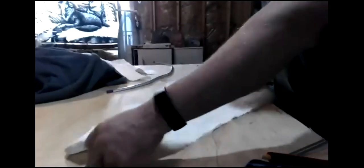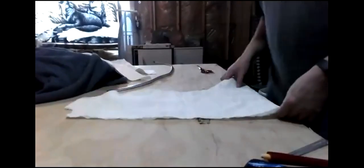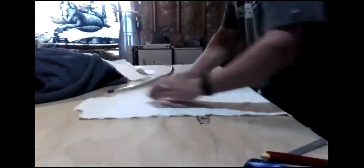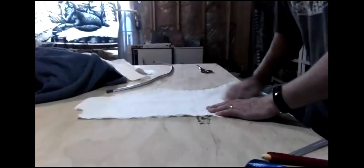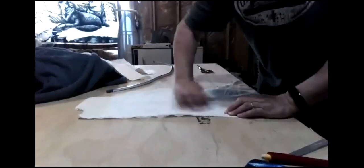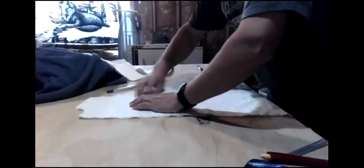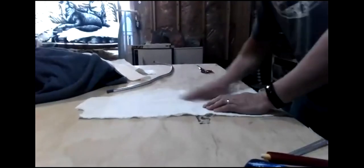Ooh, hey, that's way off. So one of the things about using the wet linen is I can kind of see how far off these are. And yeah, this is going to be interesting. So I'm probably going to have to do some pretty creative work on this one because it's off by quite a bit, I can tell already.